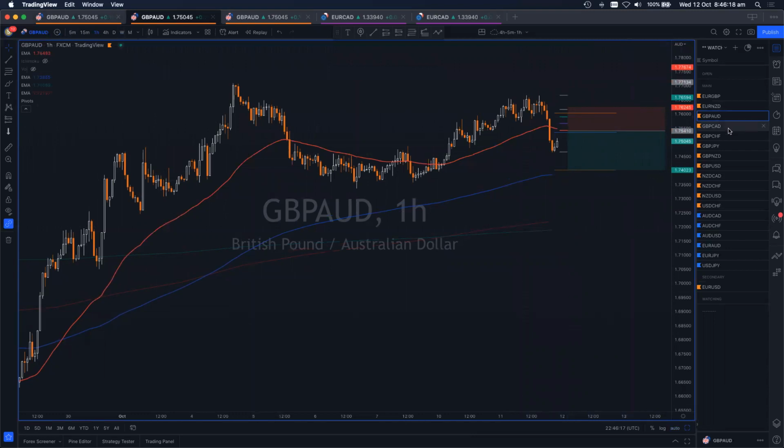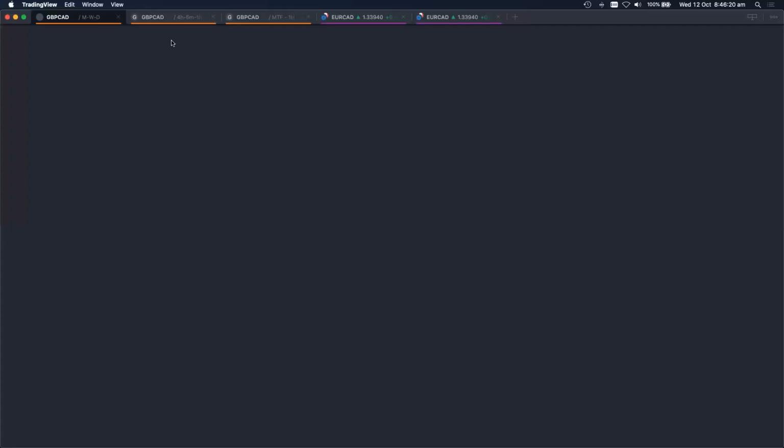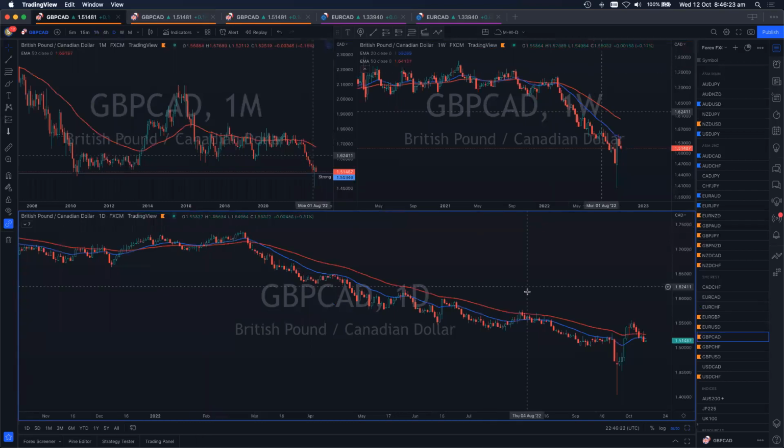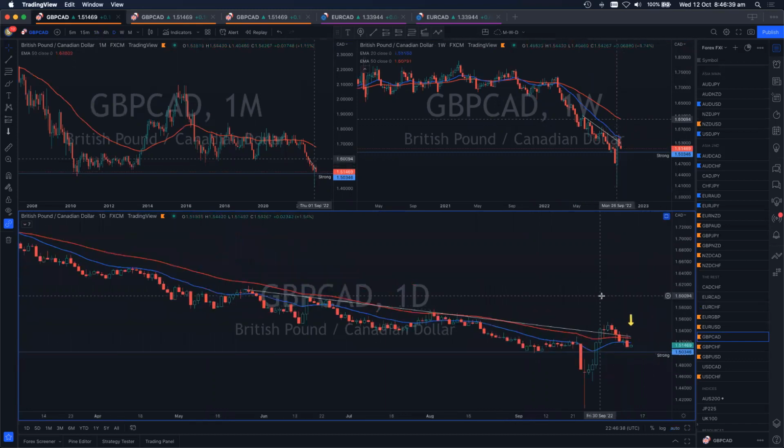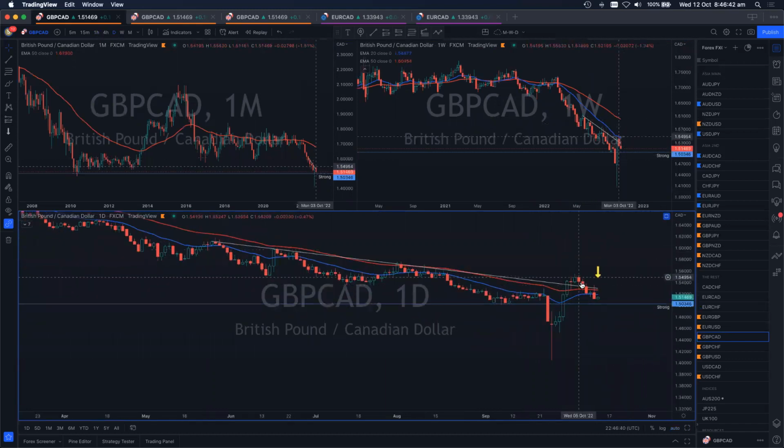That's a good looking one, pound CAD. This will be one for later in the day because there's no Asian currency in the pair. So, down day today, not that clear, but we do have a break. Zoom in a little bit, that's a bit too small. We do have a break of the daily 50 and then a retest with a bearish looking high test. So that's looking like it's a down to me.